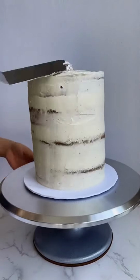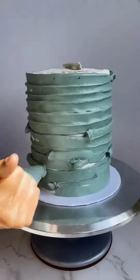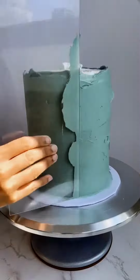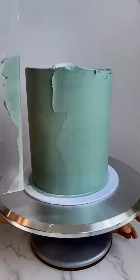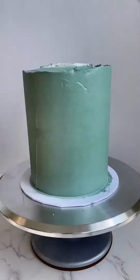Now this step is really important because that's what's basically going to hold the money roll together when it's being pulled. With the leftover cake scraps, I fill in the gap where the money roll is. And another important thing is that I make sure that there is a little plastic that's coming out of the cake, because obviously you need to pull the money out. And then yeah, I just decorate it as I normally would.